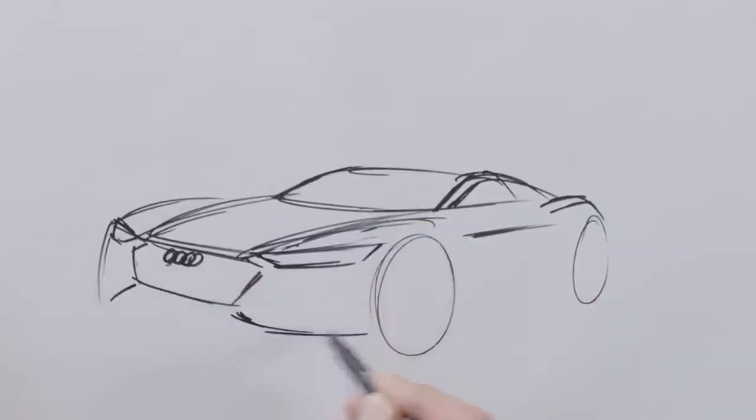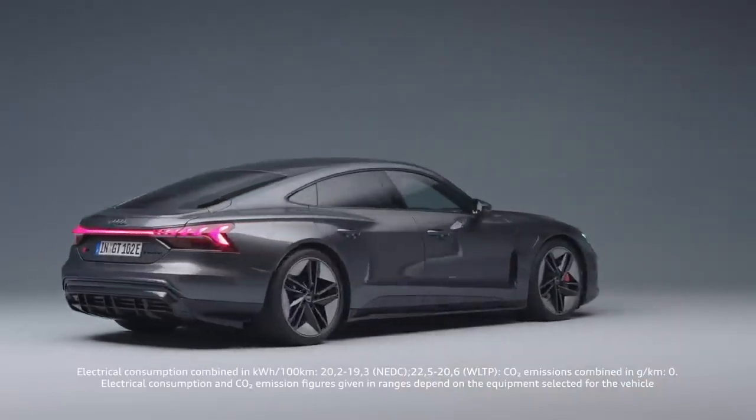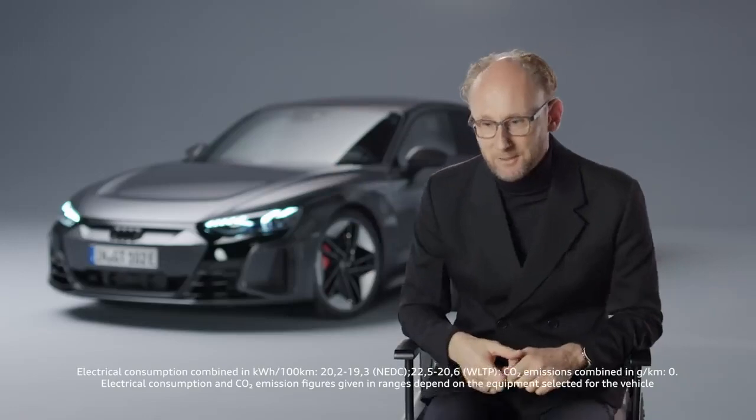With the e-tron GT, it was like there was never one. We built a proportion model on this platform, and then realized that this proportion model already looked so exciting that we didn't even start the design process. The result is the most beautiful car in the history of Audi, and there has been no design process.